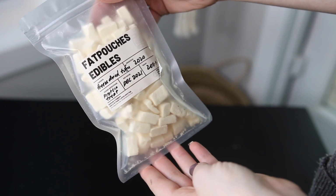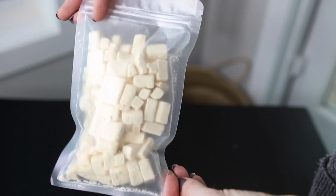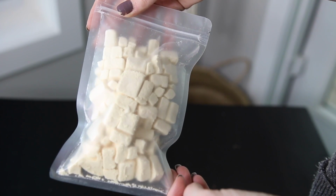So the first thing actually is from Fat Pouches. As you may know, I had bought a couple of things from her shop a while ago, and she saw my video and she felt really bad that the box got crushed, and she went ahead and sent me some of her customers' favorite products from her store. So the first thing she went ahead and sent was some Fat Pouches edibles freeze-dried tofu, and I've never tried tofu with any of my hamsters, so I'm kind of excited to see how Lenny likes them.